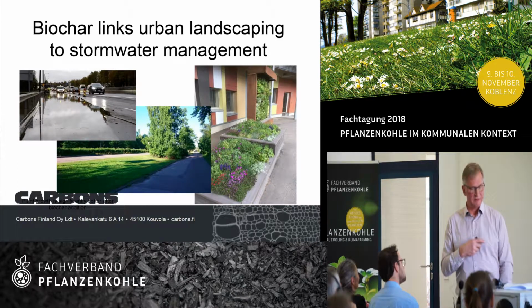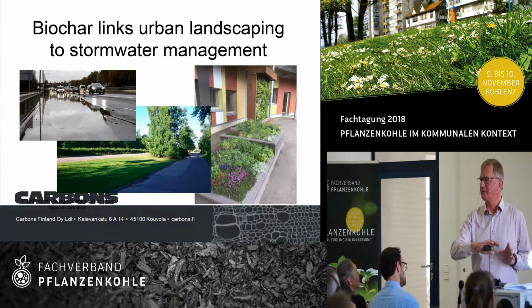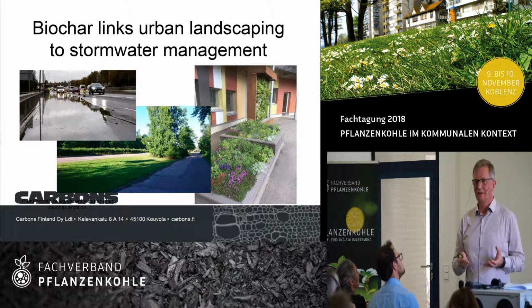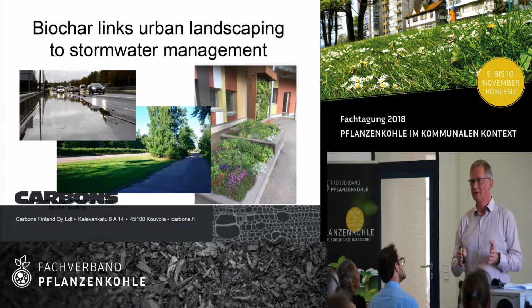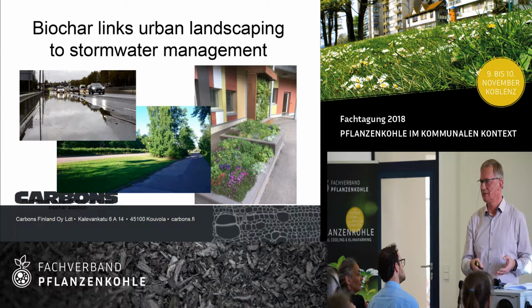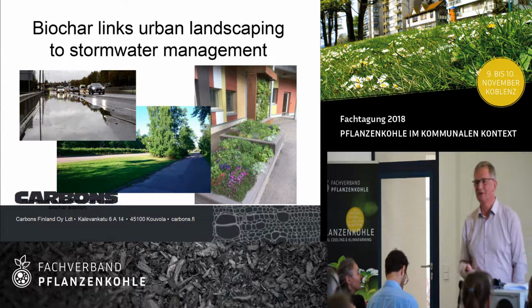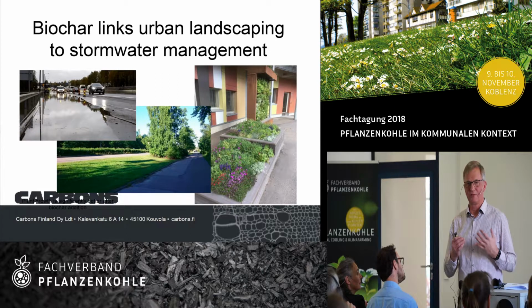We have tests in Finland located near these big roads, and it's amazing how effective this kind of water management system is in two ways: both collecting the water off the road and purifying it. And it's interesting to see, next week I have a meeting with road authorities in Helsinki. What is their attitude now?